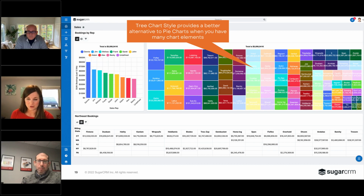But if you can all imagine trying to look at this in a pie chart, it wouldn't be readable. And you certainly wouldn't be able to see any of the smaller segments that are on the right. So using a tree map just gives you a really nice visual way to see that extra level of detail.